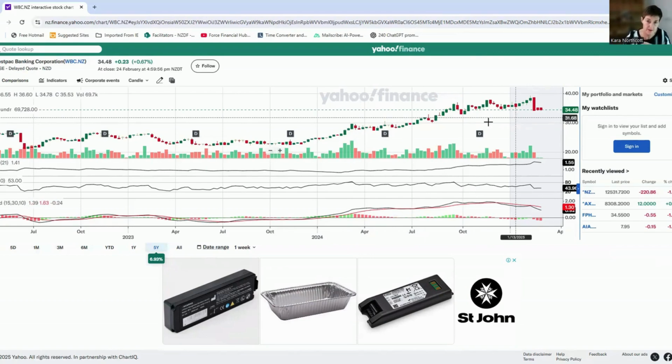Not heaps below, but also not right up close, because as you can see here, we had two down days back in September last year, but it wasn't enough to reach my trailing stop. And then the market basically continued again. We had four weeks in a row through September last year. Again, my trailing stop was able to withstand that. But then this week, I did get stopped out.